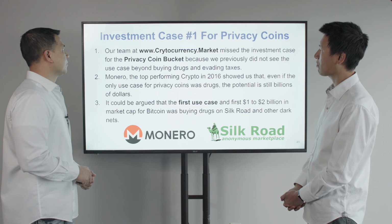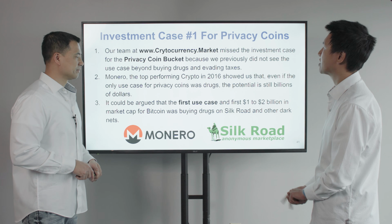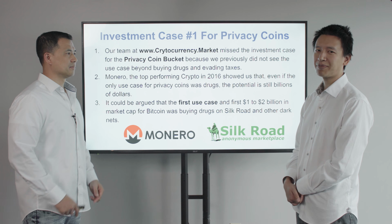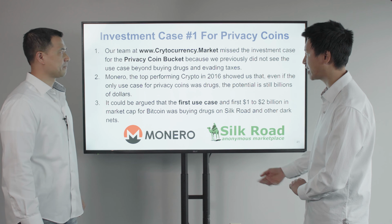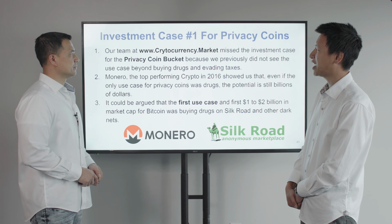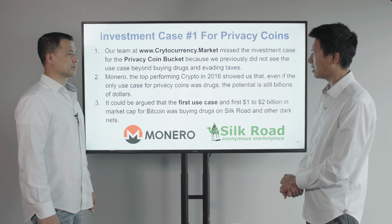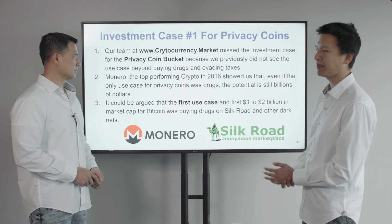Okay. Now, you want to make the first investment case for privacy coins here? Yes. So we missed it. We did it in 2016. We didn't have any of these cryptocurrencies. We didn't have any Moneros. We didn't have any Dashes. We didn't have any of the examples that we've listed, because we didn't understand the use case beyond buying drugs and evading taxes. That's really what I thought up until the middle of last year. That was the whole case, just people buying drugs.